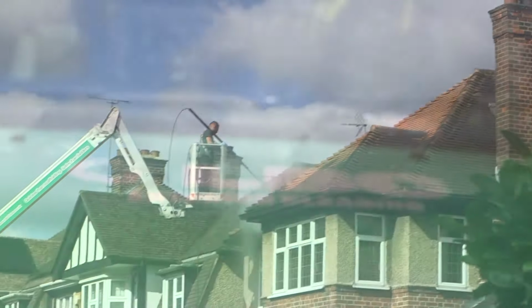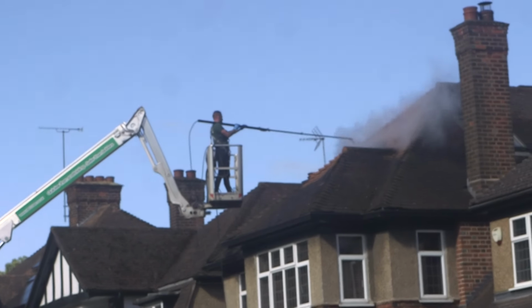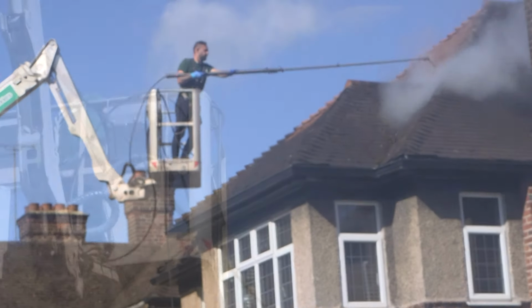Guys are going to be using the telescopic pole from the cherry picker basket. Hopefully the cherry picker can reach all the way around, but we've also got the scaffolding tower if needed. So there's Aaron up in the cherry picker, doing a cracking job. As usual, this man is a workhorse.